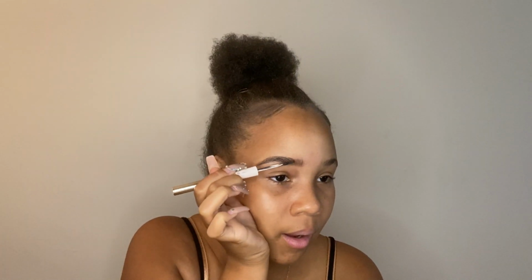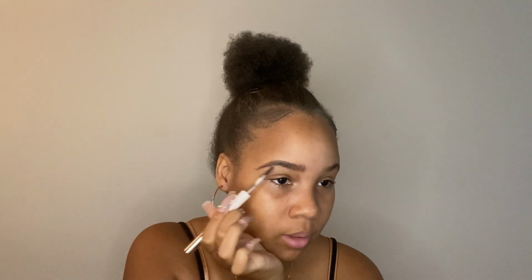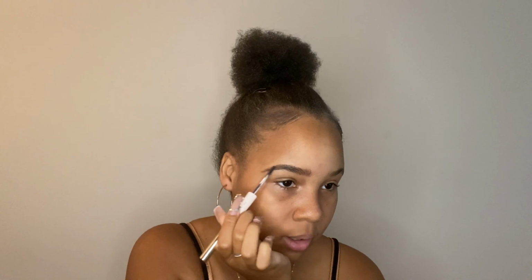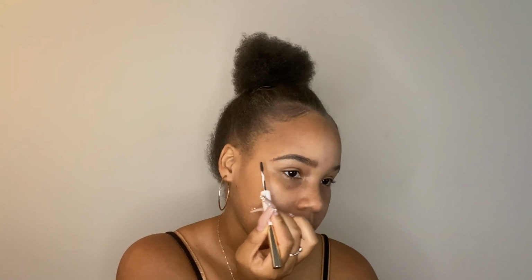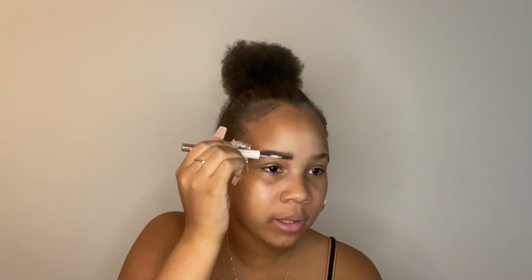I'm gonna start in the back of my brow. Oh yeah, the brow, y'all saw that? The brow gel is pigmented too, so I would say a little goes a long way, honey. I'm not even gonna do the most. I'm gonna put a little bit in the front. I'm gonna go super light in the front.